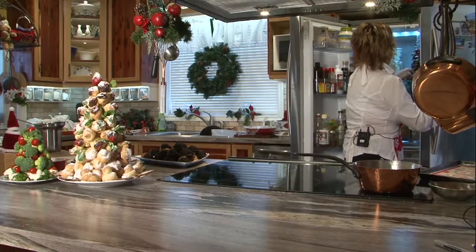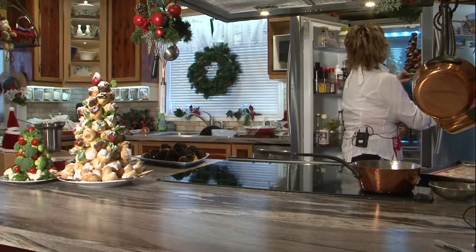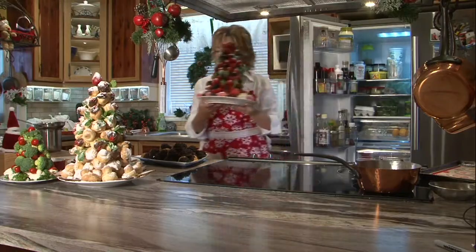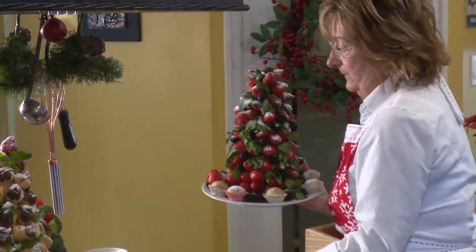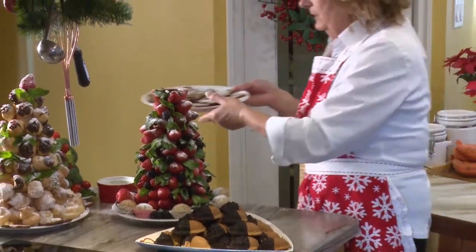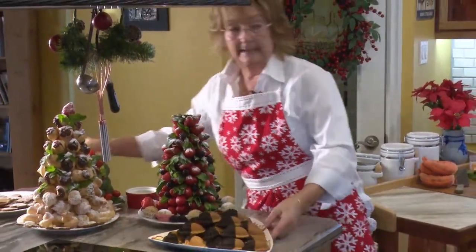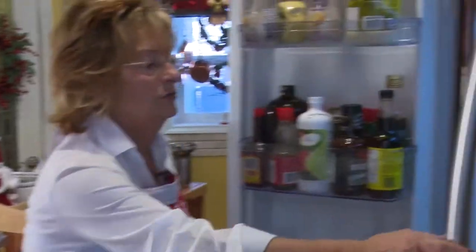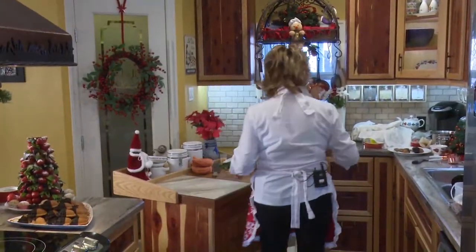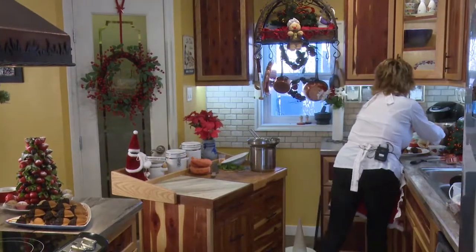Now I had to put my little tree in here, my crowning glory, but I also have to put the top on the tree again because I had to take it off. It didn't fit in the fridge. It's no problem. I just took it off and set it on the side, and I just need a little bit of chocolate to glue it back on.